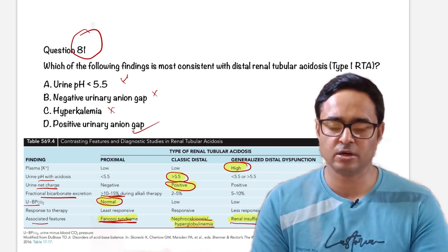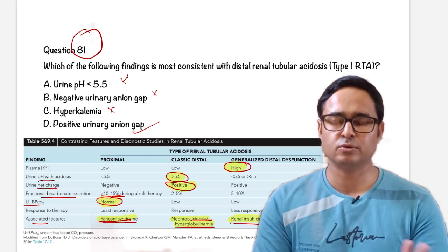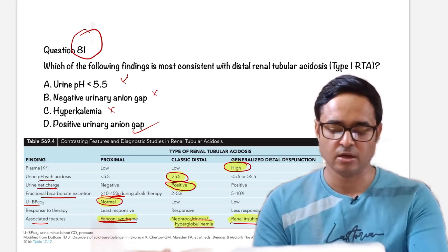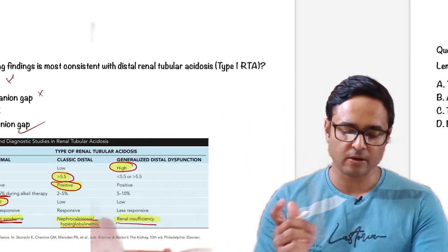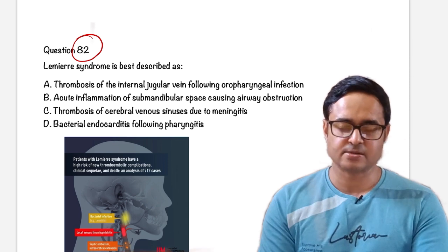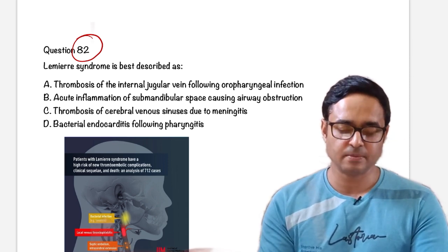It is very important. Just pause this video, and if you want to get clarified on how it happens, just go through my RTA video in the playlist. Okay. So this is Lemierre syndrome, which is best described. This is a PYQ, again actually a repeated PYQ.